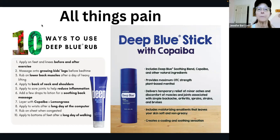It works great, but some people say that it's not strong enough. And so you can layer those oils, okay? You can layer it on top of each other. I do like to use the Deep Blue stick on my neck, and it instantly supports, and I feel it right away.